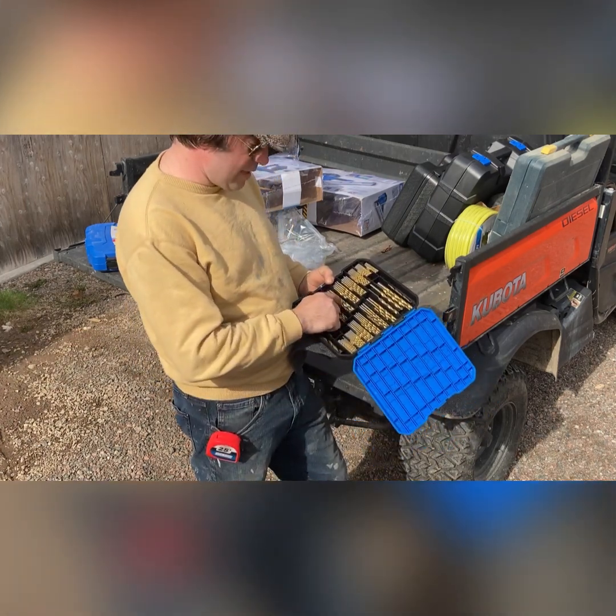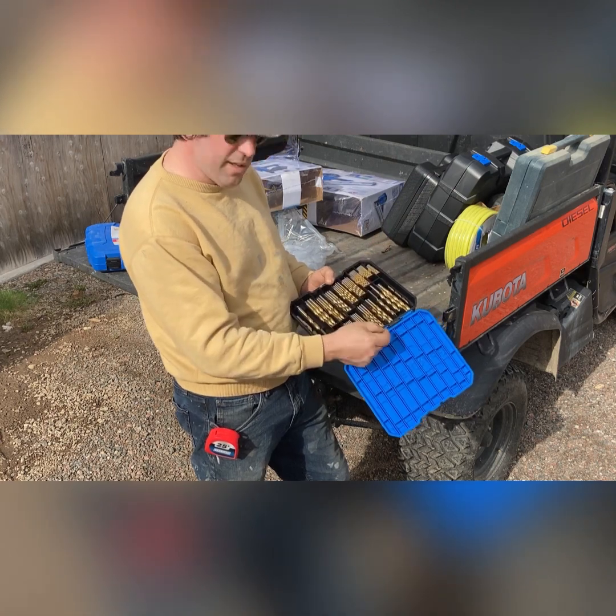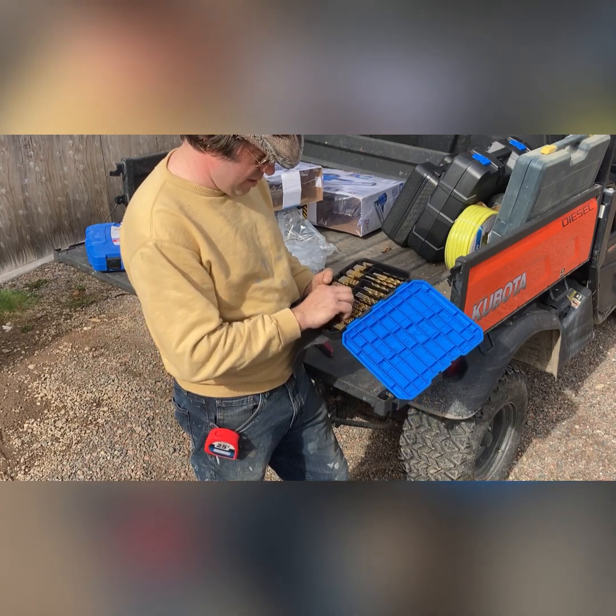Tons of it this size, tons of it that size. You break this one, hey, guess what? You got another one. That's amazing. The best deal I've ever seen, to be honest with you. I've never seen another deal like that.